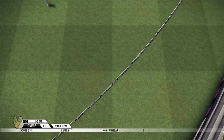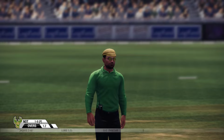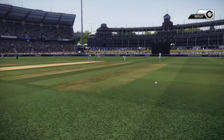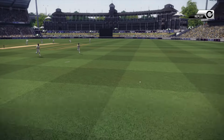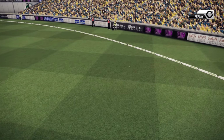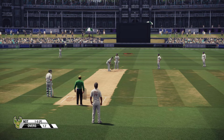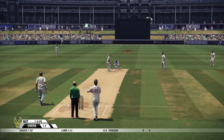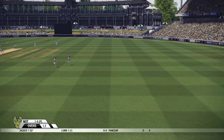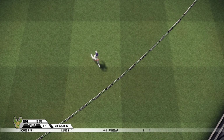I could watch that shot on replay all day. Perfect timing and placement. That was a cracking shot, Matt, right out of the sweet spot.